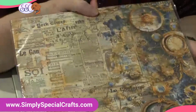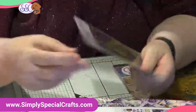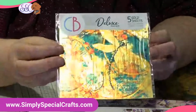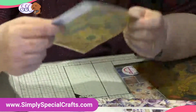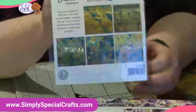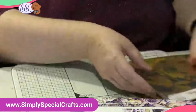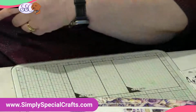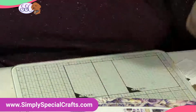Beautiful, beautiful, beautiful. And then we have the smaller deluxe papers too. These are called gold sheets that go with the Esprit de Voyage. Gorgeous, gorgeous, gorgeous. So that's our Ciao Bella for today. Wowzer. Hard not to get excited about those because they are amazing.